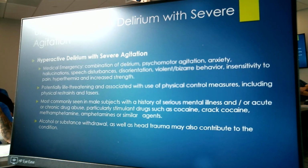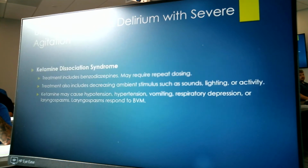Alcohol or substance withdrawal can also contribute to the condition, and then also something as simple as a serious infection like meningitis can be the true cause. So just because someone's acting this way doesn't always mean that they are on something. It could be something truly medical that's happening causing this condition. Ketamine dissociation syndrome, treatment's going to include benzos, which may require repeat dosing.